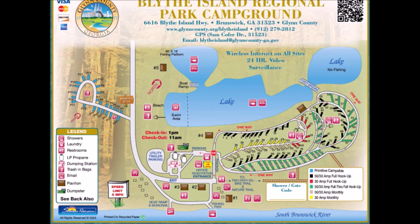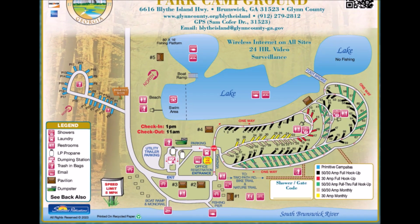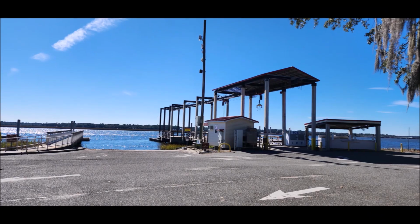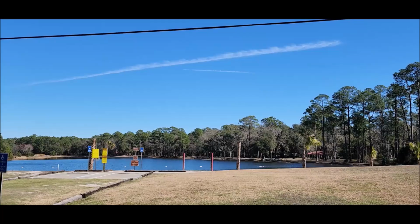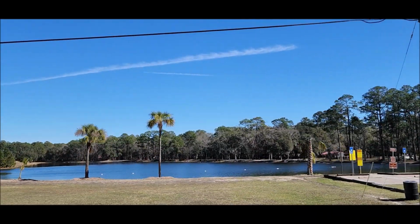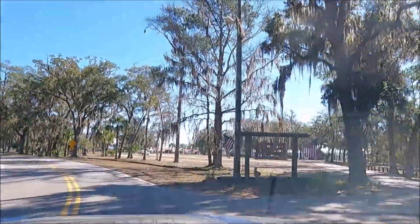Blythe Island is an 1,100-acre park. They have bike trails and nature trails, a playground and picnic area. They have a marina with boat lifts, and they have a lake for swimming and fishing. They also have a campground with around 100 sites. We'll go to the fishing pier first and then show you around the campground.